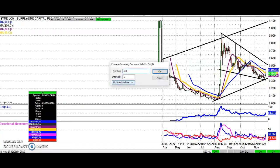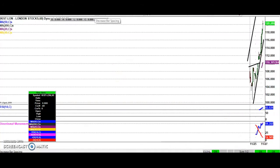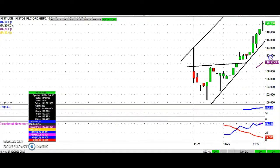Finishing off with a rare situation. Not only do we have an hourly chart here, but we have a stock which has only just come to market in the form of a SPAC, I believe. But interesting that Kistos has already been flying in its own particular way.